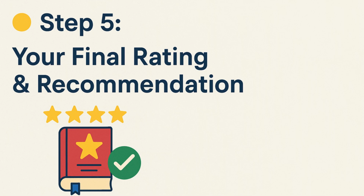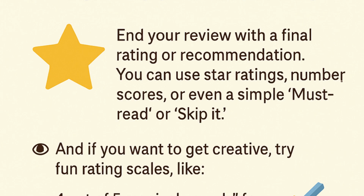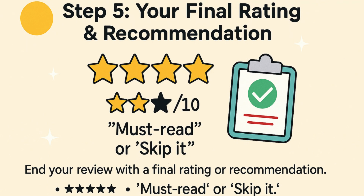Step 5. Your final rating and recommendation. End your review with a final rating or recommendation. You can use a star rating, a number score, or even a simple must read or skip it. And if you want to get creative, try fun rating scales like 4 out of 5 magic swords for a fantasy book, or 5 out of 5 cups of coffee for a fast-paced thriller.